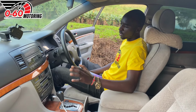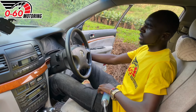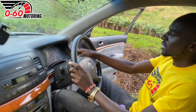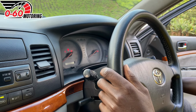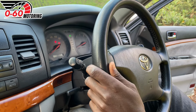So before going for the road test, there are a couple of things that you can actually do. Once you turn your ignition key, you should be able to see some warning lights. I'm not sure whether you can see them. There is an engine light here, airbag, oil, battery, they should be there. But immediately you fire up the engine, they should actually disappear. That tells you that the engine is healthy.